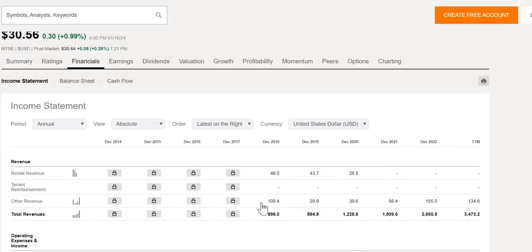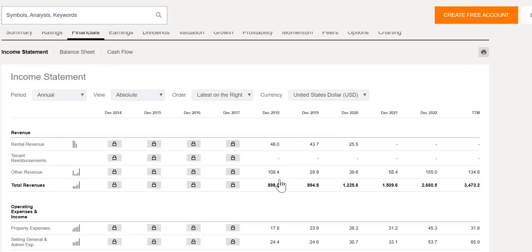Now, in terms of their income statement, top line revenue, what we like to see for REITs is 5 to 10% growth year on year. December 2018, 900 million on the top line. December 2022, 2.7 billion. So we can see some strong growth over the last 5 years. Based on the trailing 12 months for December 2023, the annual report hasn't been released yet, but they are expecting another huge jump to around 3.5 billion.